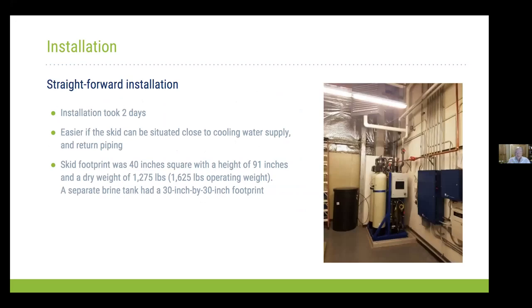Wanted to look too at some of the other peripheral issues associated with it. The installation, is it easy to install? Does it take a lot of time or manpower, and what are the costs associated with doing that? The installation took approximately 2 days. That was our target. As you can see, it's a small skid. Sits in the corner. It's got the brine tank.